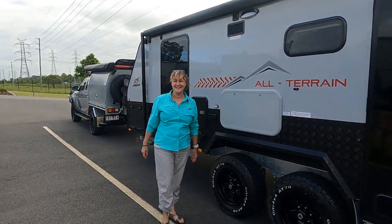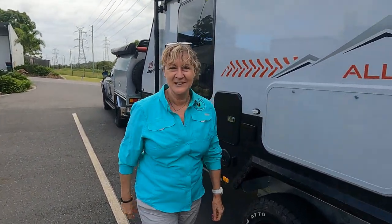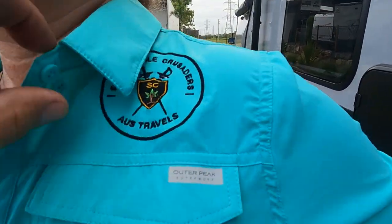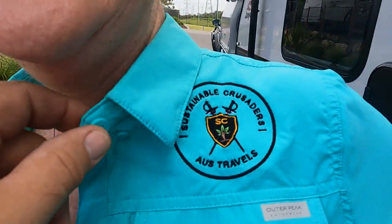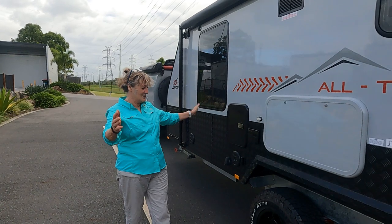Isn't it amazing? So this is Sustainable Crusaders. Coming at you with a sustainable... This is a big hold on, stay there. Give me a little bit of bread. Look at that tree. There we are. That's it. This is the table for afternoon drinks. We've got all sorts of goodies here.